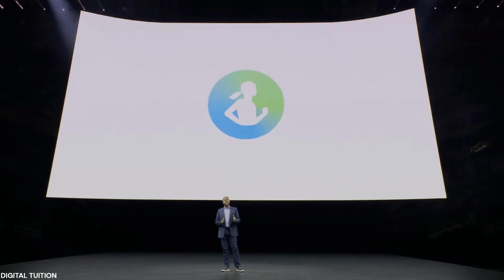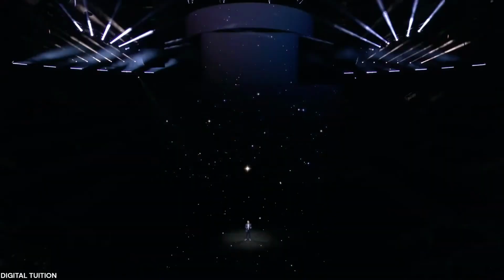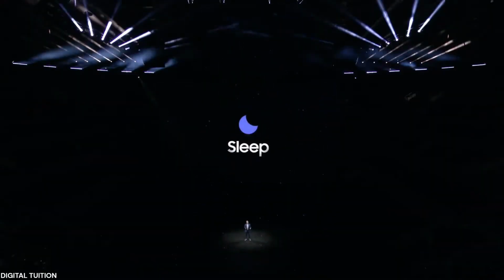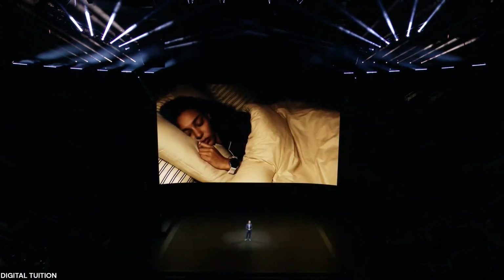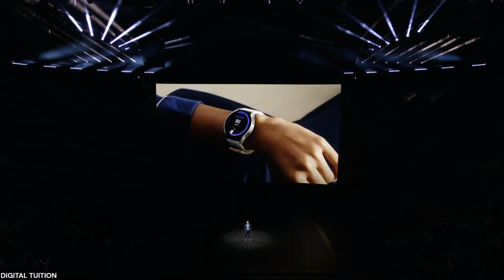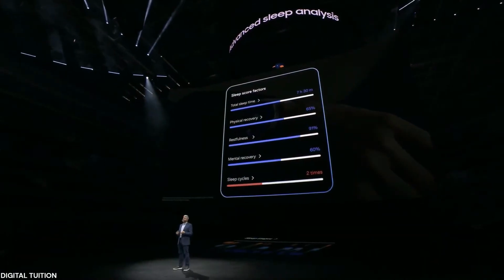With Galaxy AI, we're preparing for the beginning of an entirely new era of digital health. Let's start where your day ends, with sleep. It plays an important role in your overall wellness. So, Samsung Health has focused our efforts on helping you to get better rest. Samsung Health works with the Galaxy ecosystem to help you understand your sleep patterns. It gives you an intuitive sleep score and personalized coaching to help you build habits that improve your sleep quality.